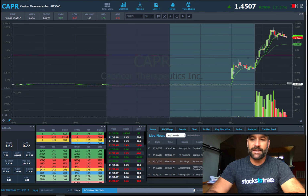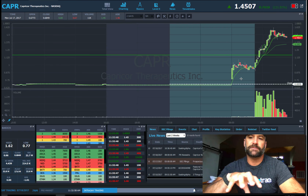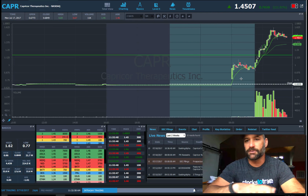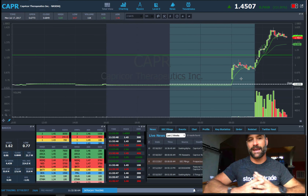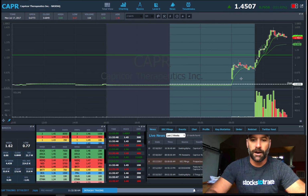So this is a setup we've looked at a ton in StocksToTrade Pro. A relatively low float stock, 17 million float. Normally I look a little lower than that, but it's also a less than $1 stock, so sometimes I expand the idea or the size of the float for a target.